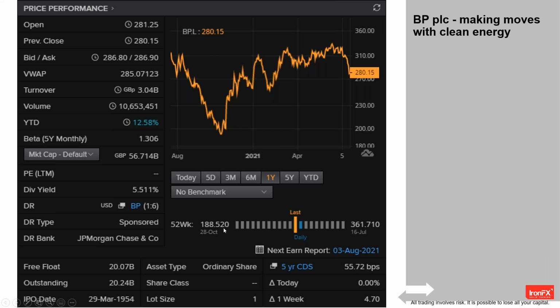And we move now to the price performance table for BP. BP's share last closing was at 280.15, and at the moment the share price is up 12.58% on a year-to-date basis. BP's 52-week range is between 361.71 and 188.52. This is a big range, and this could be the biggest that we will be giving you in terms of the stocks, speaking only about the energy sector stocks.